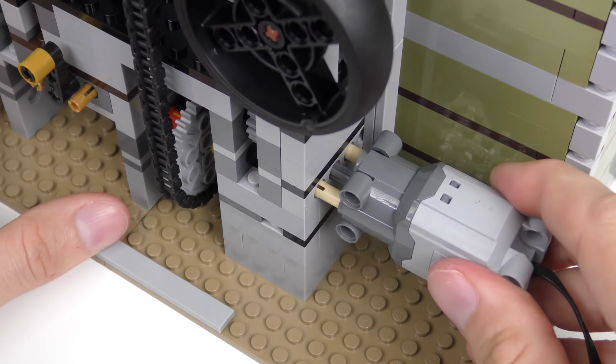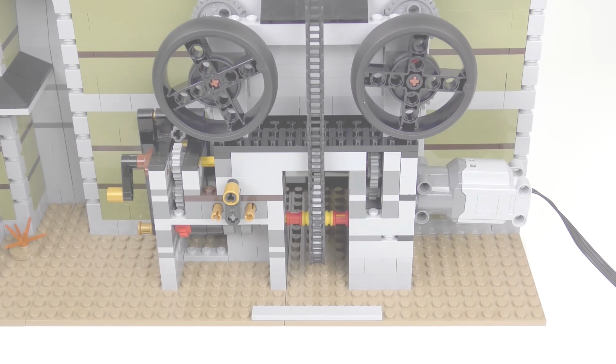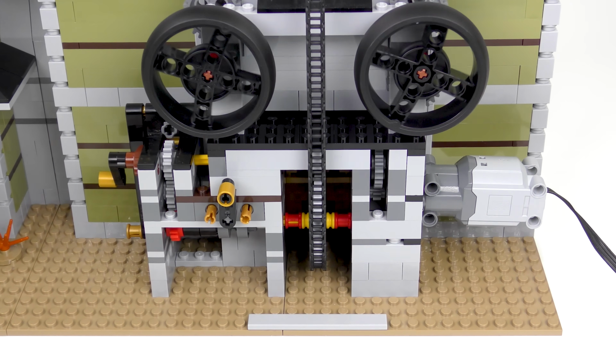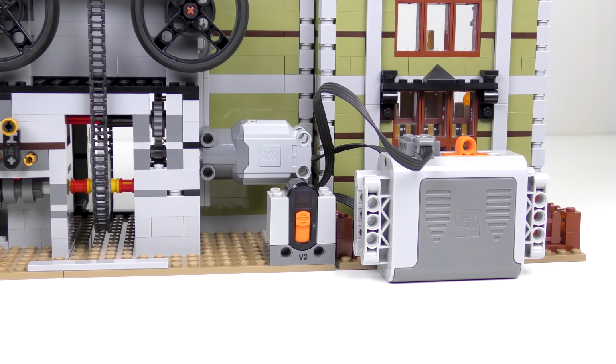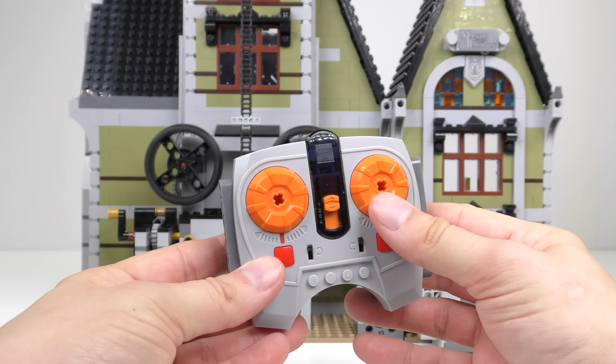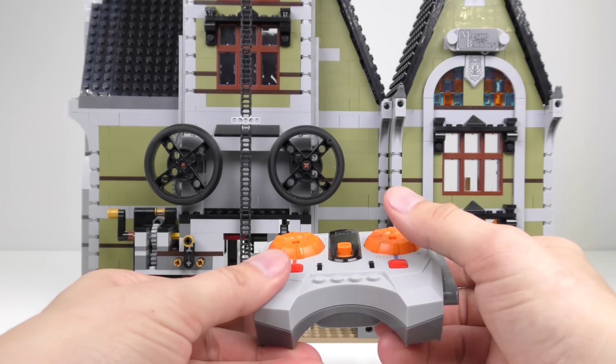Attaching the motor is relatively straightforward. Running this at full speed is a little bit noisy and also a little bit too fast. To slow things down a bit, I've introduced an infrared detector and I'm going to use one of these. This is variable so I can set the speed to whatever I want.